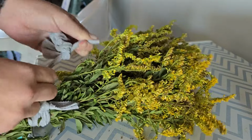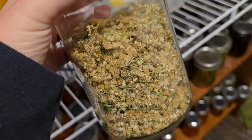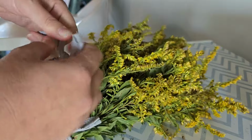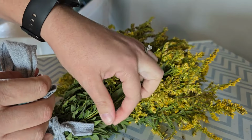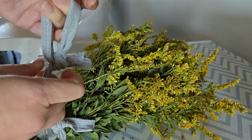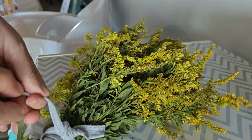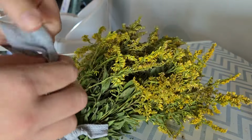And sometimes I'll take it, I have some jars, I'll show you my jar from last year, that after it got good and dry, I took it and kind of cut it up and put it in the jar. You can use the flowers, you can use the leaves, and I pulled those off and put them in my jar, and I use from that jar. And then some I just left hanging by my window because it looked so pretty.